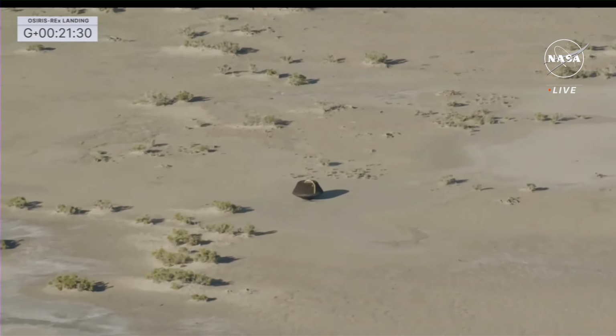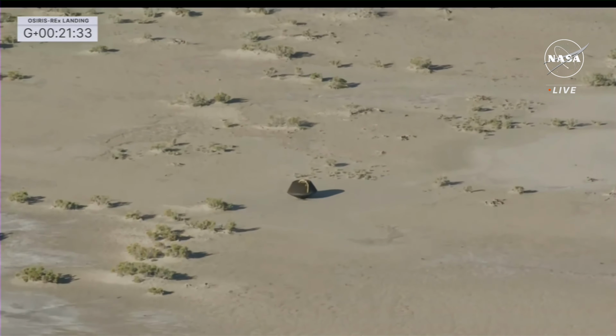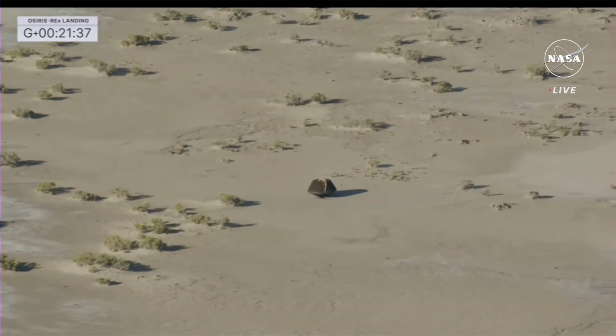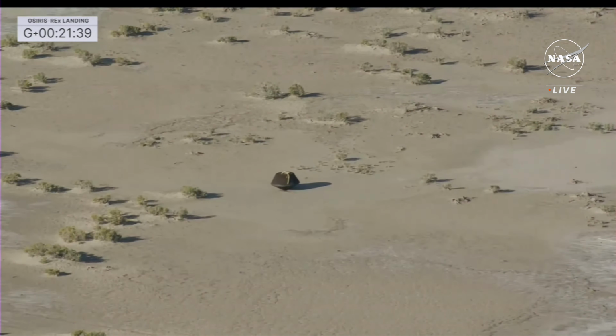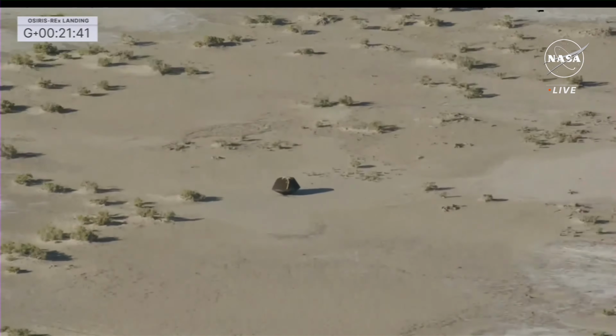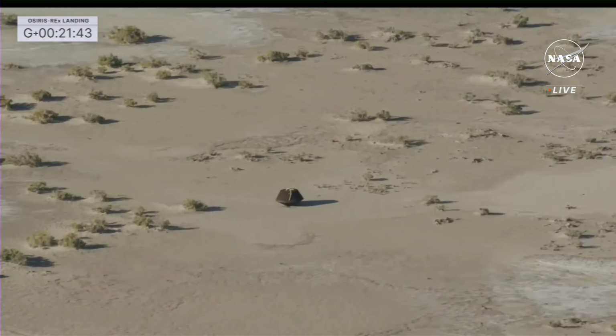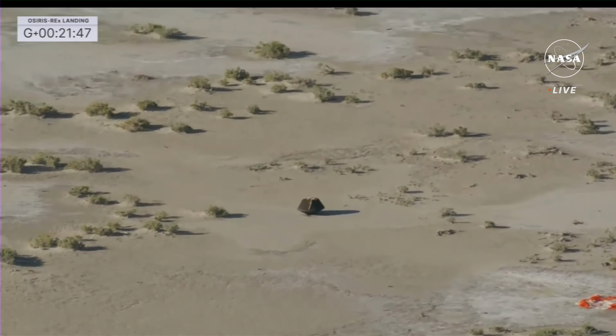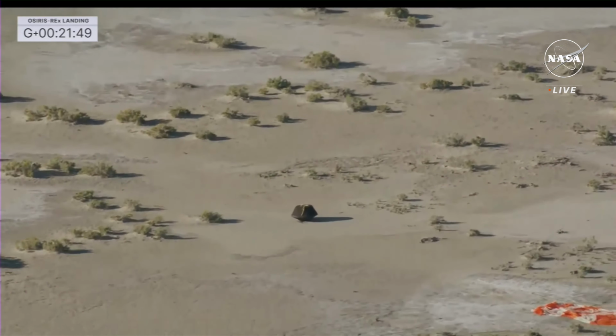So what you're about to see happening next is the process of recovery operations. This is a key moment of today's events to actually get that SRC from out in the desert into our portable clean room here at Dugway. It is crucial that we maintain the pristine nature of this sample that we got back from Asteroid Bennu.